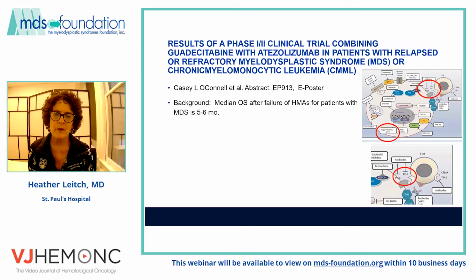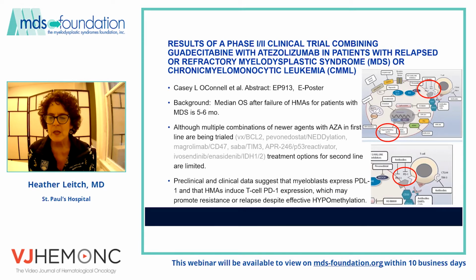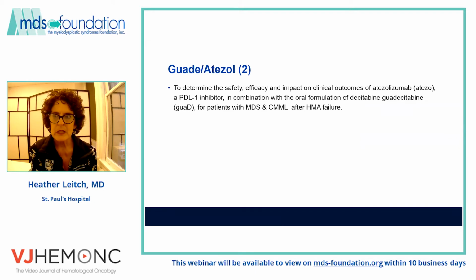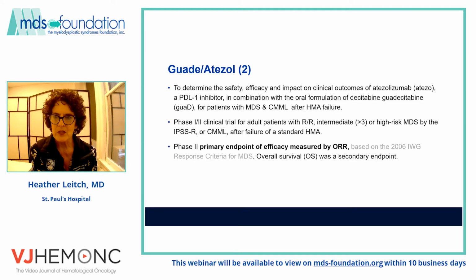And so the background is that after failure of hypomethylating agents, the median overall survival is only 5 to 6 months, which isn't good enough. And although multiple combinations of newer agents with AZA in first line are being trialed, as I've shown you, treatment options for second line are limited. So there are preclinical and clinical data suggesting that myeloblasts express PD-L1 and that HMAs induce T-cell PD-1 expression, which is the receptor for this, which may promote resistance or relapse despite effective hypomethylation. So they looked at safety and efficacy of the combination after HMA failure, in a phase 1/2 clinical trial with relapsed refractory higher-risk MDS or CMML after failure of HMA.